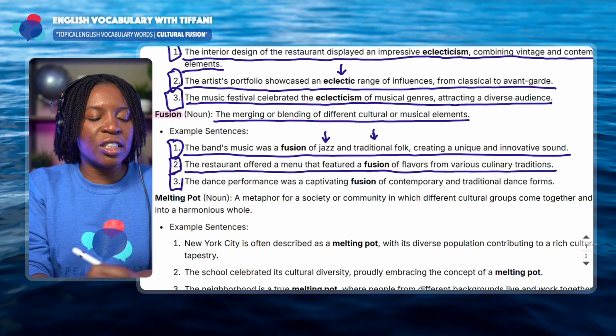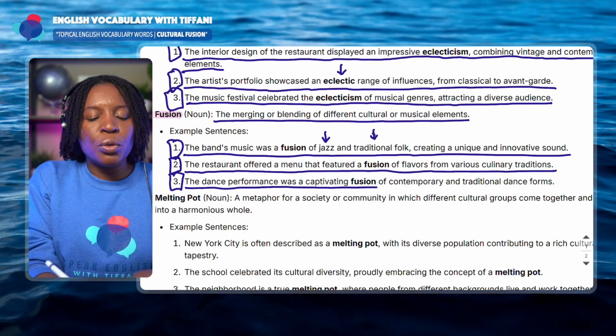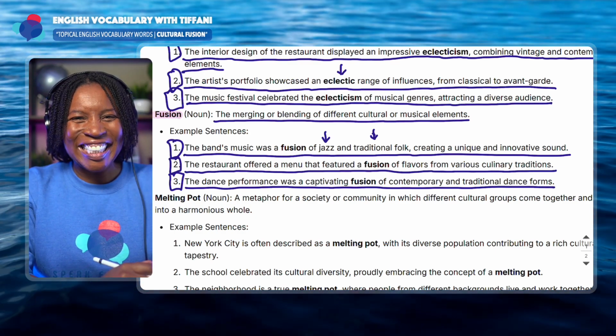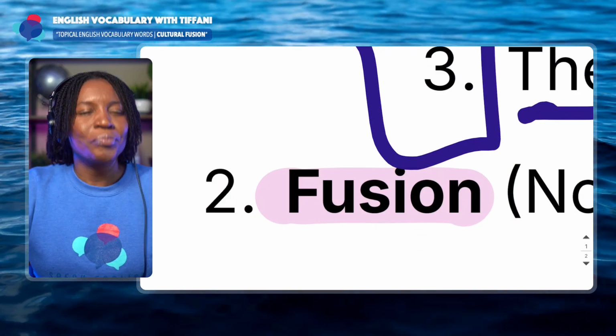And finally, sentence number 3. The dance performance was a captivating fusion of contemporary and traditional dance forms. You got it? Excellent. Again, so we have fusion. All right. So what was the very first word we learned again? Yes, eclecticism. Excellent. And what was the second word again? Fusion. Very good. Very good.